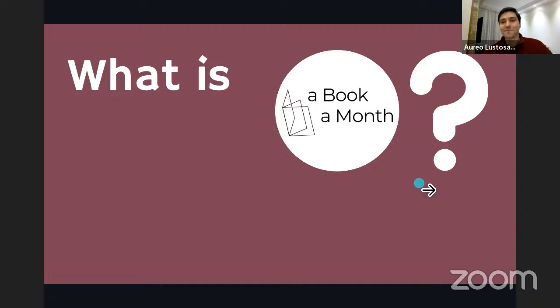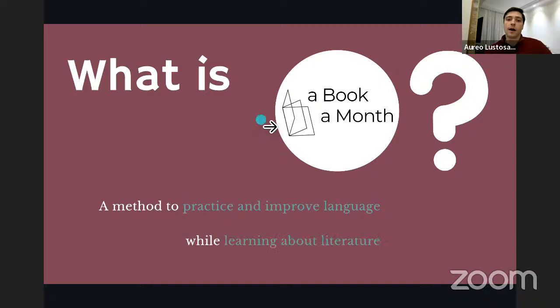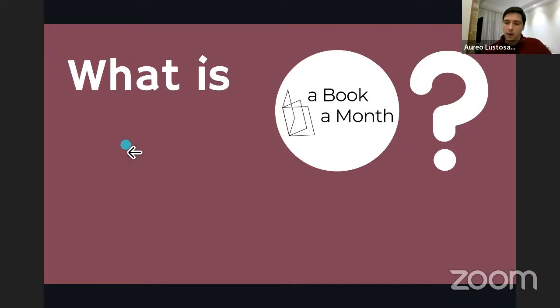A book a month is the school through which we operate. Me and Ana, we are teaching a way to practice language. A book a month is a method to practice and to improve your language. We're not teaching language directly here. We're using the knowledge that you already mastered, the skills you already have, and we're putting it into practice to learn about literature. So we're teaching literature, and as a secondary objective, we're practicing English and improving the way we speak and the way we use our languages.